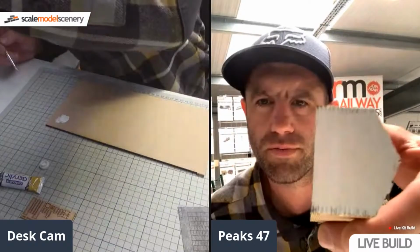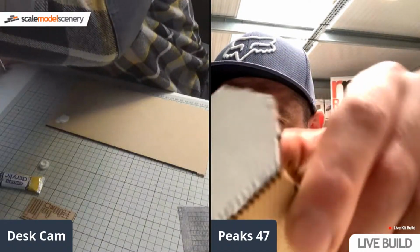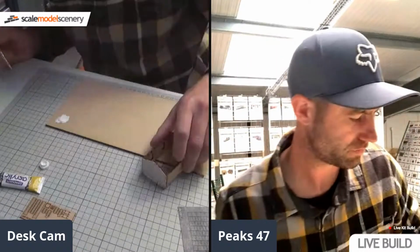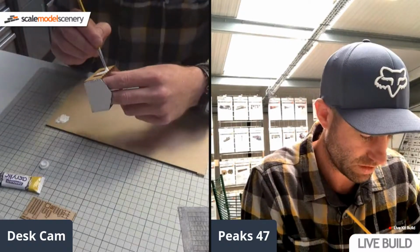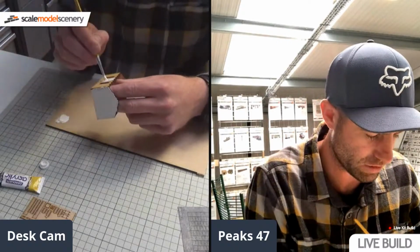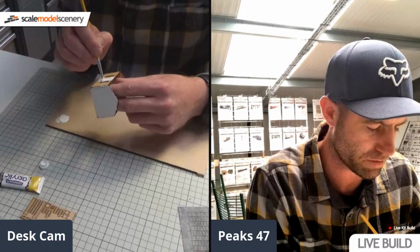Right, which camera? We'll use this camera. Can you see how I've got all the low spots on it? And you can't really put too much on, in fairness, because it's timber, and it soaks it up so quick. You can't really put too much on.